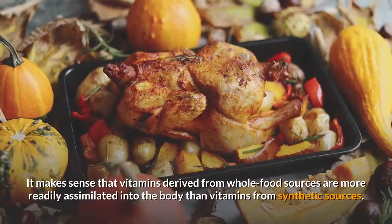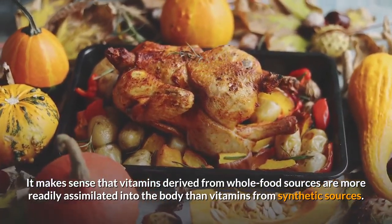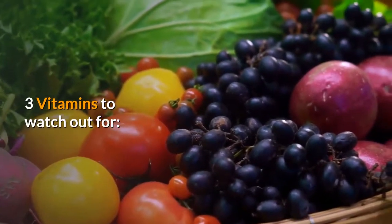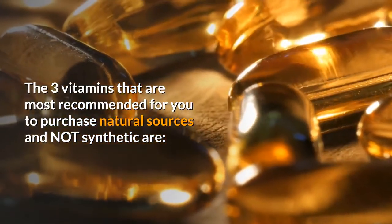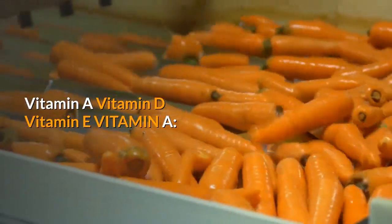It makes sense that vitamins derived from whole food sources are more readily assimilated into the body than vitamins from synthetic sources. 3 vitamins to watch out for. The 3 vitamins that are most recommended for you to purchase natural sources and not synthetic are vitamin A, vitamin D, vitamin E. Vitamin A.